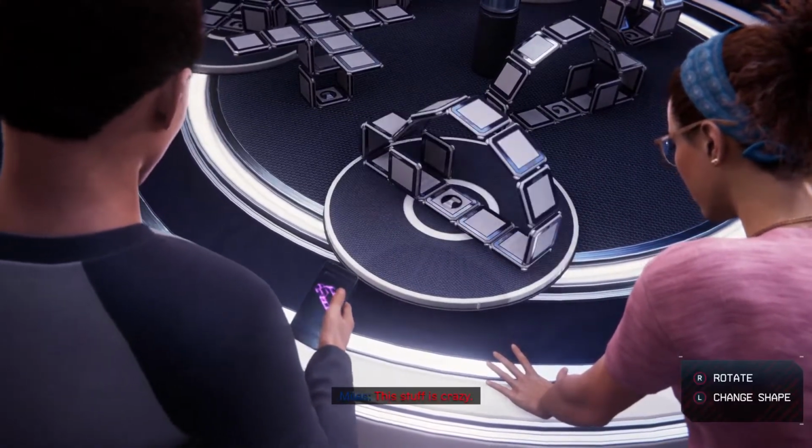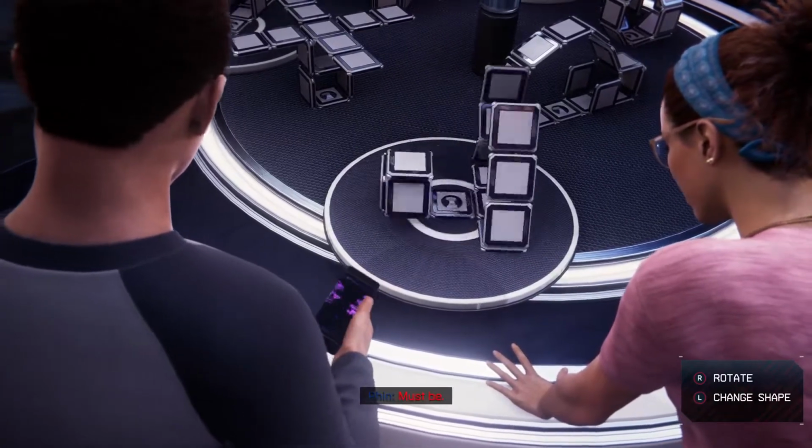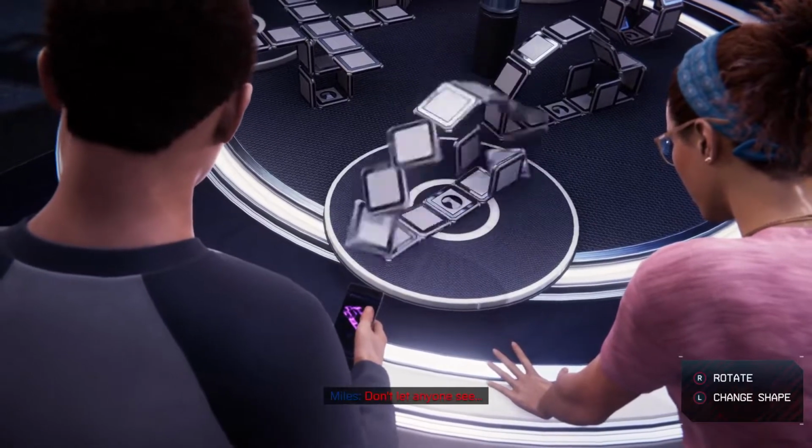This stuff is crazy. Think it's a metamaterial? Must be. Wonder if it's using a... That's it. Take it. Don't let anyone see.